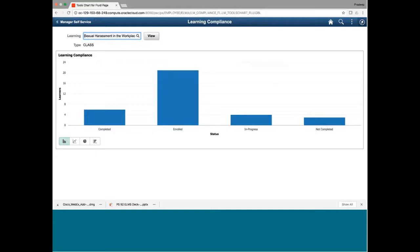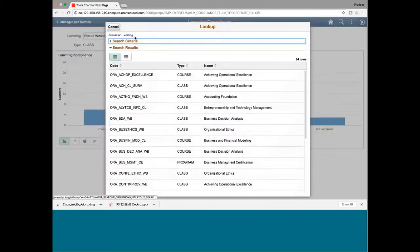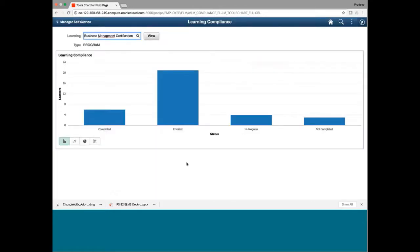Correct. Okay, how many have been completed and in progress, enrolled, and completed? Right, now that's based on only one course. What about if I have 10 courses or 20 courses in a curriculum? If you want to see the curriculum, then you can see the curriculum. For example, if you select a program, you see the entire program information. A program can be a combination of 10 courses and 2 programs also. So if you want to see the status, you can see the status as well here.